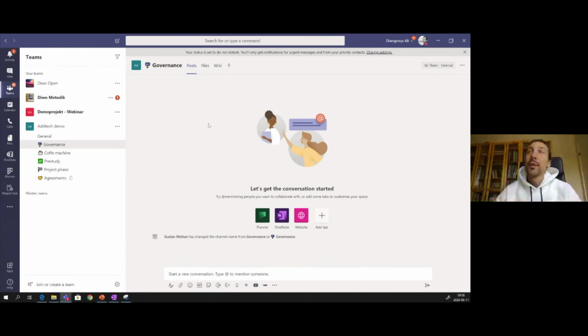And before we get started, I also want to say that there's a lot of things you can do in Microsoft Teams, and I will go through about 20 different tips and tricks that make you work a little bit smarter. The first tip I want to share with you is all the shortcuts, because there are a lot of quick shortcuts you can use to make your experience a bit more smooth.